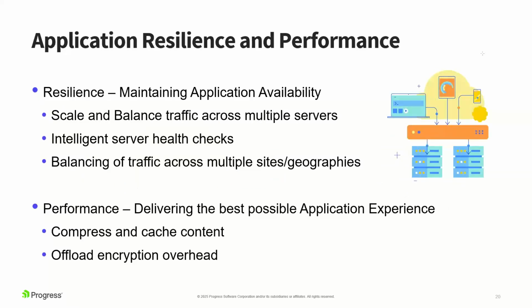So just a little further in terms of resilience and performance, we can scale and maintain those applications and requirements around things like redundancy, making sure that the health checks are apparent right down to layer 7. Layer 7 health checks are the best scenario here.